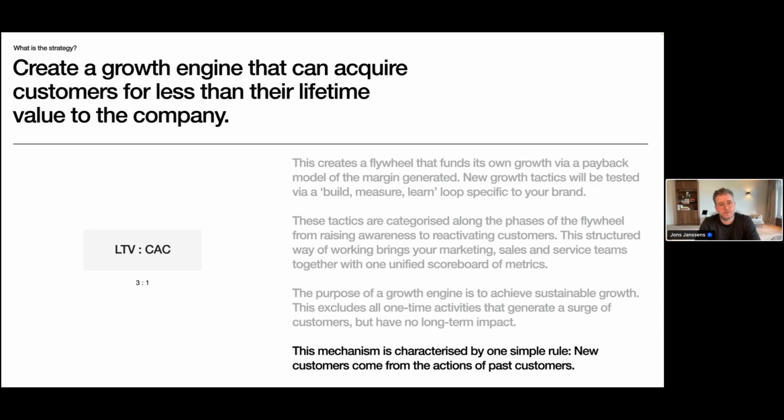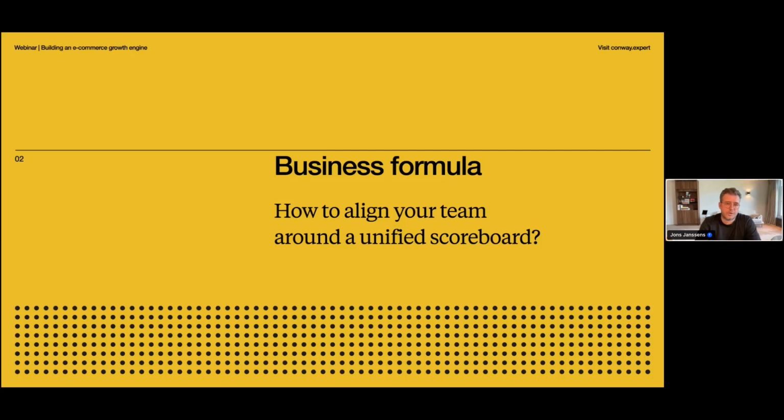Again, I'll explain that later as well, but there is a correlation, and often it's said if there's a 3-to-1 ratio, then you're doing well. So the first step is to define the business formula. The business formula is a very simple thing, and it's easy to remember, but it really serves as a unified scoreboard for your team. And if your whole team unifies behind that scoreboard, it's really good to drive momentum, and everybody knows what they need to be doing and need to be focused on.